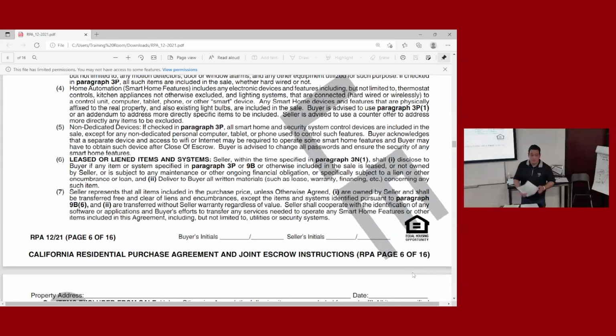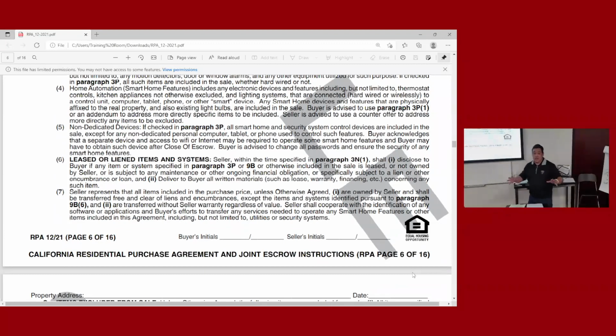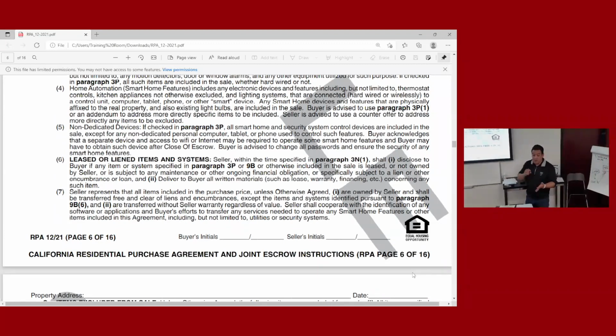Is that going back to like the Nest thermostats and whatnot? Yeah, Nest thermostats, whatever you need to run that security system. If it's not a personal use item, like a phone or a tablet or a personal PC, it stays with the home.